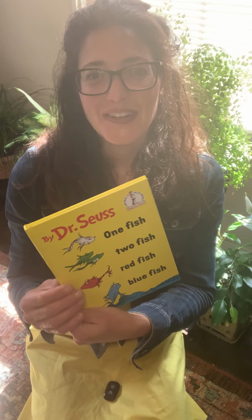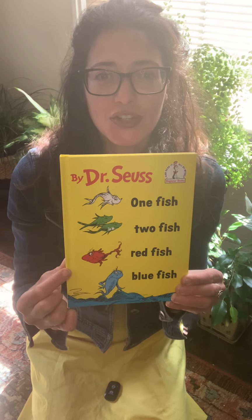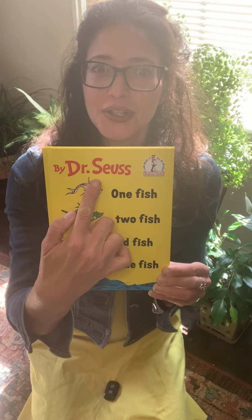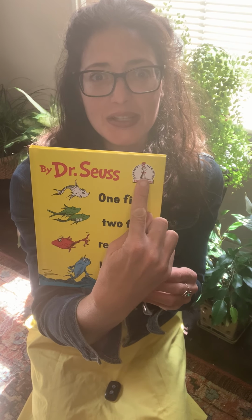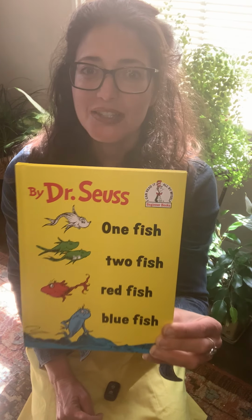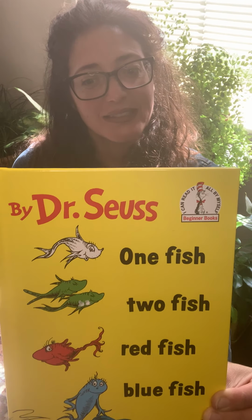Guess what? We're going to read a Dr. Seuss book today. We're going to read One Fish, Two Fish, Red Fish, Blue Fish. And that is by Dr. Seuss. And you can usually identify Dr. Seuss books by the cat with the hat, the cat in the hat. And the hat is striped with white and red, and he has a bow tie on.